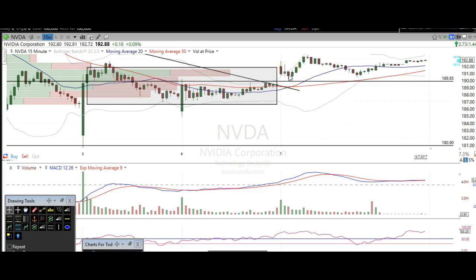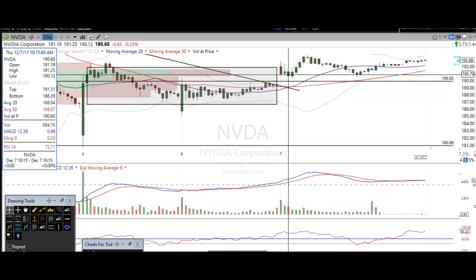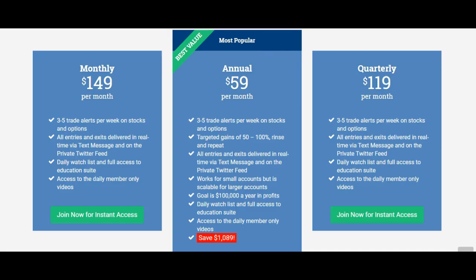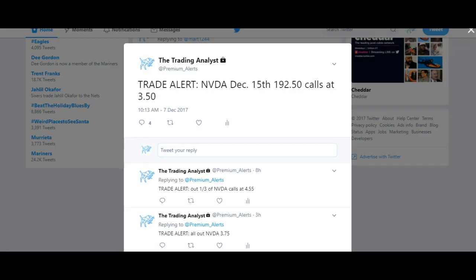So that was our entry, on this candle right here, the third 15-minute candle. The low, you can see, was 190.12. We pretty much caught the low of the day because we entered at 190.27. And I'll show you that alert right here. This is on the private Twitter feed. We also give the alerts via text message. Both are in real time.